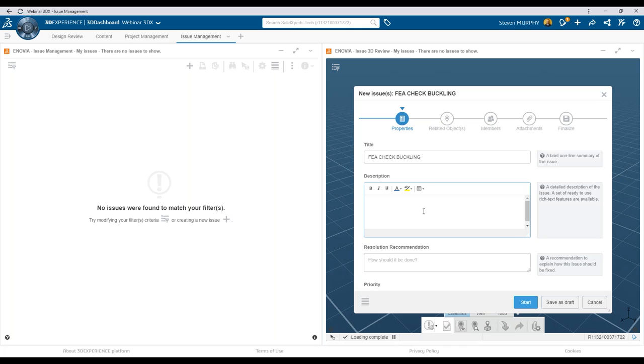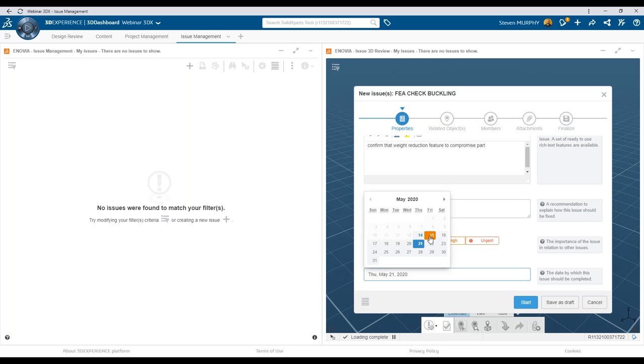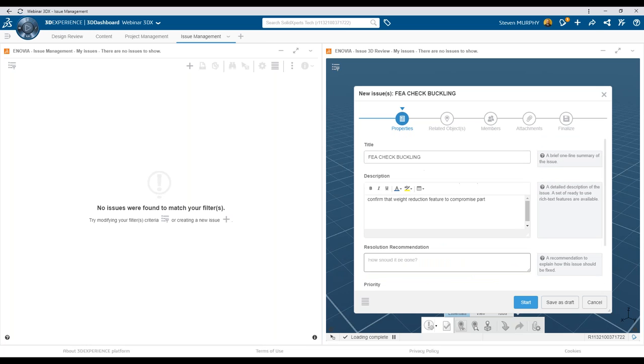I could add a description that we don't want our weight reduction feature to compromise the part. And they're just going to run a simulation. We can change what priority it is, what the due date is if we want to. Okay, that can be done by tomorrow.